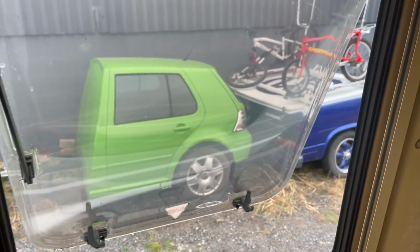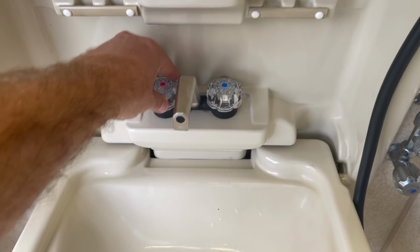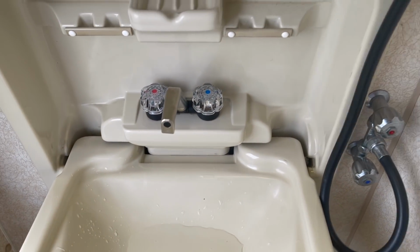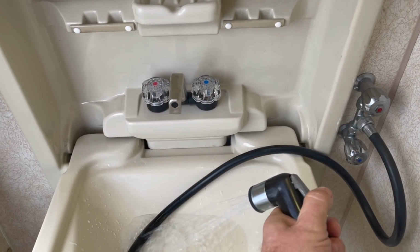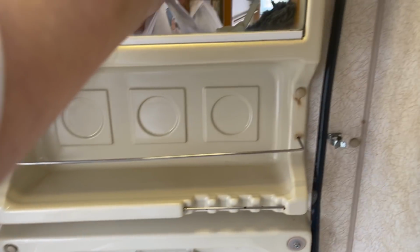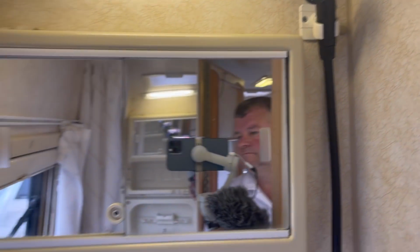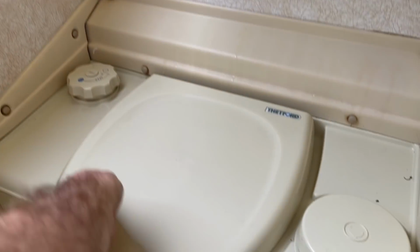That noise is because I've not switched the pump off. Let's just go and operate in the bathroom, and then I'll switch the pump off. So pull down. And there's the new tap system that's been fitted. There we go. Let's see if we can get the shower working again. Not the easiest thing with a camera. There we go. Tricky with one hand again.